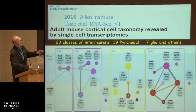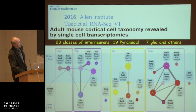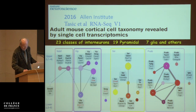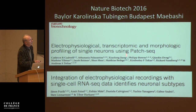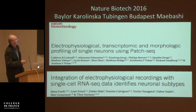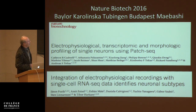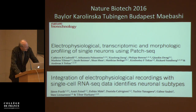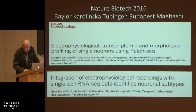The classification of the parvalbumin cells with the upper layer and the lower layer of the cortex, all that is still in the process of going on. It's not perfect. Although other people are also doing that, I will mention Linnarsson and Fuzik and so on. The technique, in the last year, you get several papers and several meetings on that, and another one, for example, at the end of June at the Institut ICM, the Institut du Cerveau et de la Moelle. So it's a technique which is very useful.